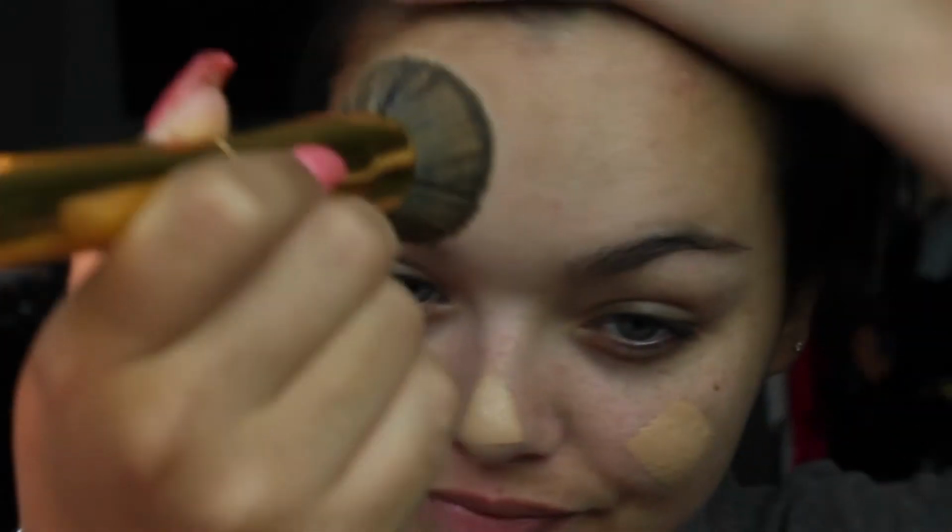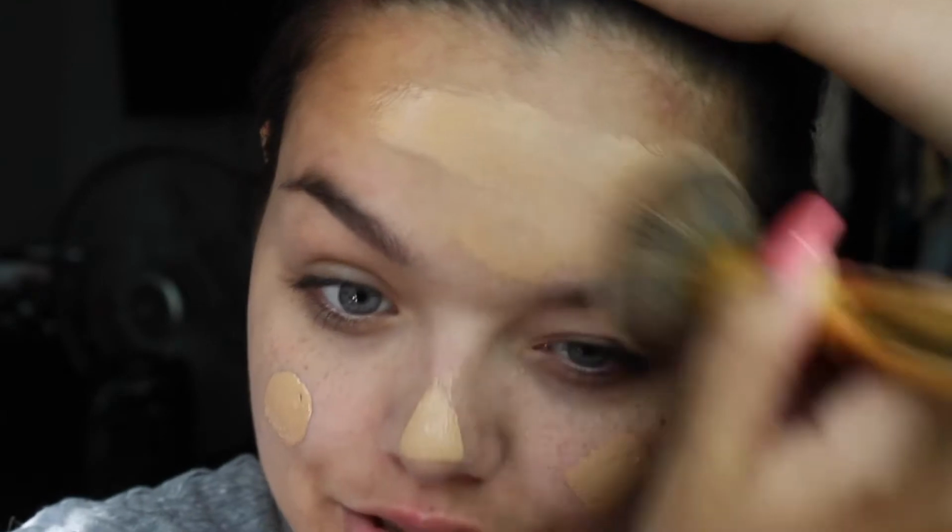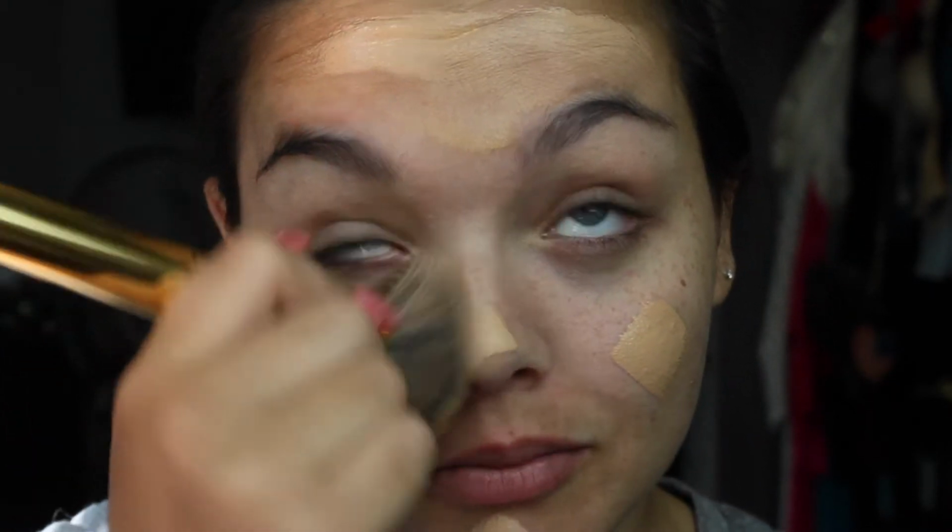I already put some on a brush and I just go ahead and dab it like that. And then I just rub it into the skin. And you'll see what I'm talking about when it's more medium coverage. I never thought I was going to be a BB cream kind of girl. But I guess you can never say never.